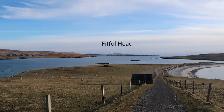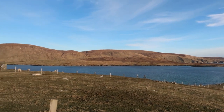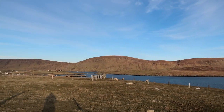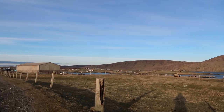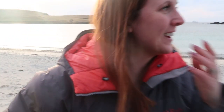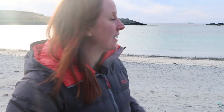Looking south towards Fitful Head. Just pan around, that's the Cliff Hills. Over the other side of those hills is Coningsburgh, Sandwick, that area, South Mainland. Trying to find somewhere that's out of the wind and keep my horizon straight is no mean feat. There we go. But as you can see, I am the only person on the beach, nobody else here.